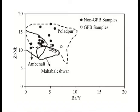The range of the compositions could also be generated in part by addition of magmas derived from continental lithospheric mantle. The Ambenali formation basalts, which form the thickest formations in the western Deccan, are regarded to be the least contaminated by continental crust and the least affected by continental mantle lithosphere.